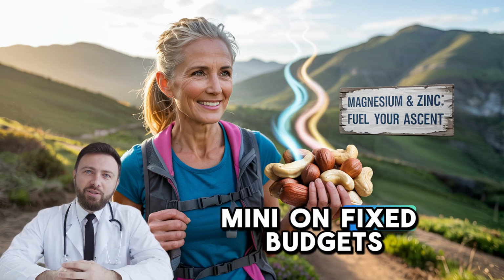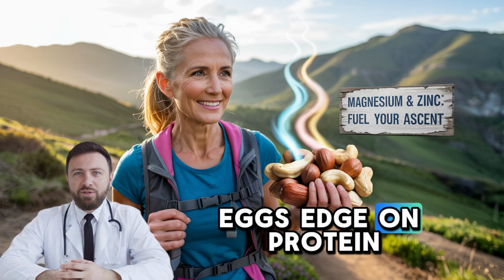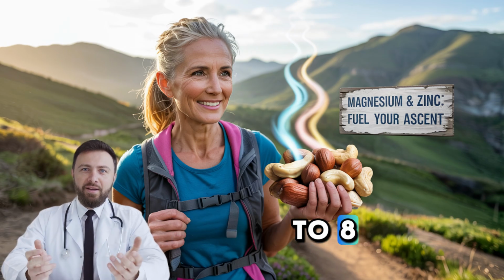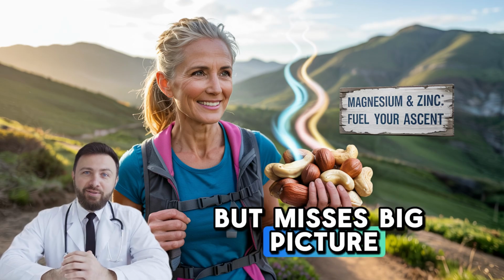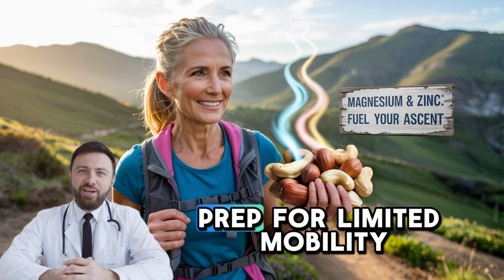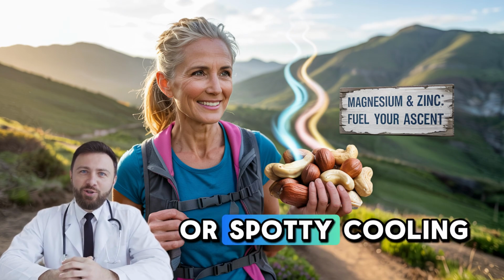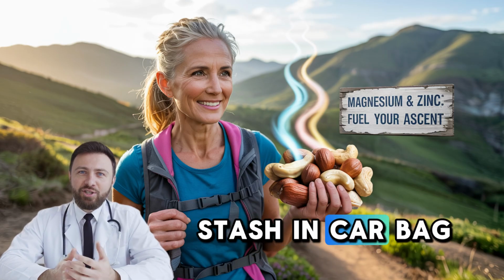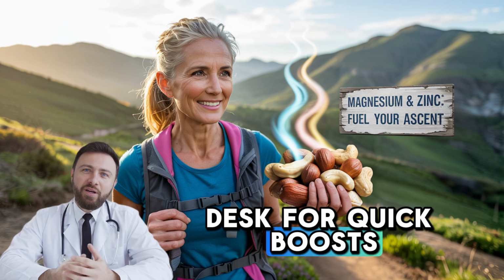Now, money matters on fixed budgets. Eggs edge on protein cost, 2 cents per gram versus nuts 4 to 8, but that misses the big picture. Nuts need no fridge, last months, zero prep. For limited mobility or spotty cooling, they're reliable where eggs aren't. Stash in car, bag, desk for quick boosts.